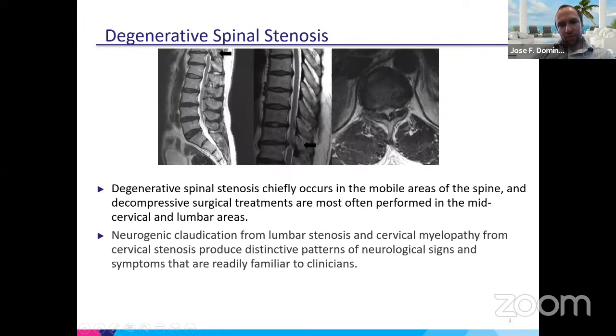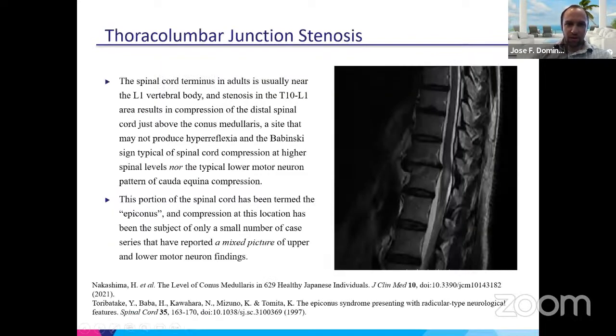Degenerative spinal stenosis of the lumbar and the cervical spine represent very familiar clinical entities to neurosurgeons, specifically the findings of myelopathy, claudication, and radiculopathy that can be seen. However, we can all remember at least a few patients where lumbar imaging didn't really correlate with the classical findings that we see in the patients.